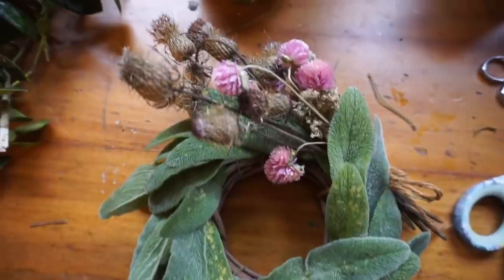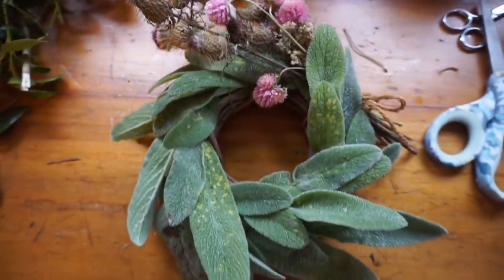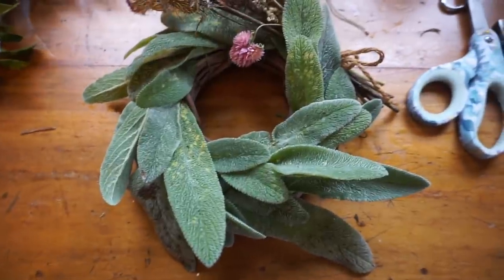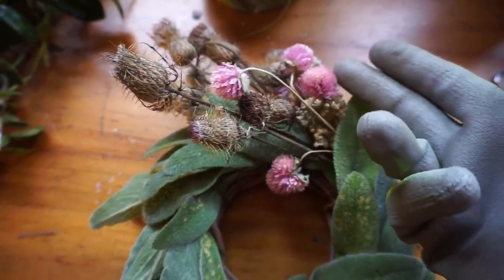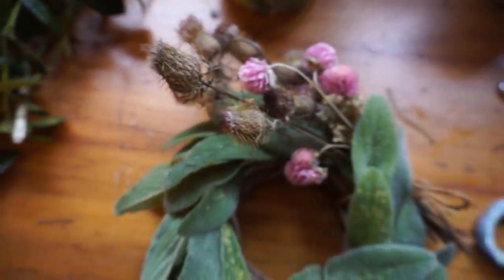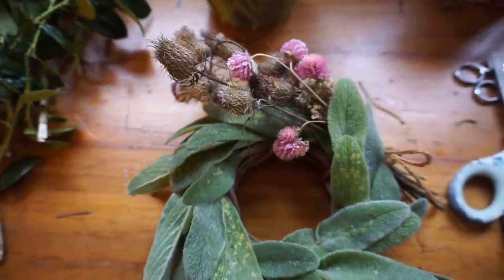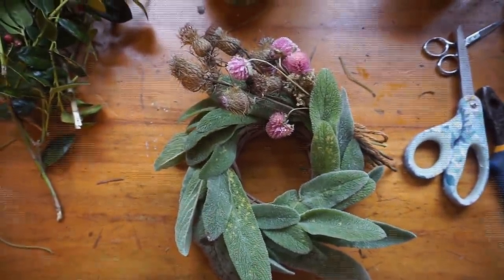There's no reason why your Christmas or winter decor has to be just red and green. Here we've got a beautiful little grapevine wreath covered in lamb's ear and our dried flowers from the summer, which were pink gomphrena and some dried thistle. And I think that's a beautiful little wreath.